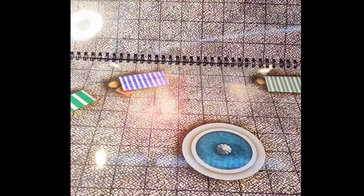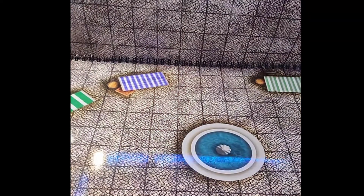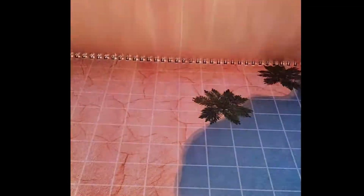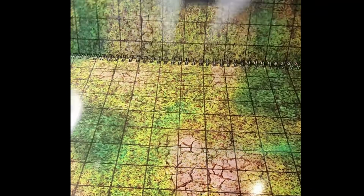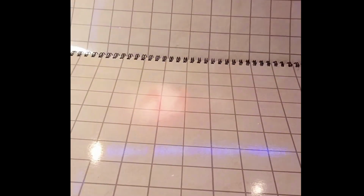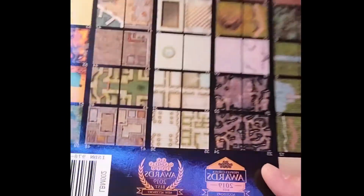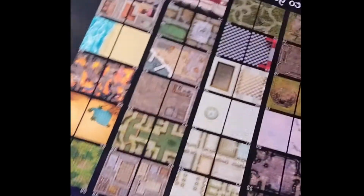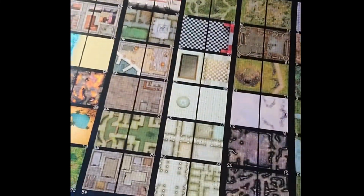Fireplaces, taverns, outdoor marketplace, town, beachfront, oasis, jungle temple, and traditional. And these all work with dry erase markers as well, so you can use that also. Here's a quick look at all the different map styles that you get in this guy.